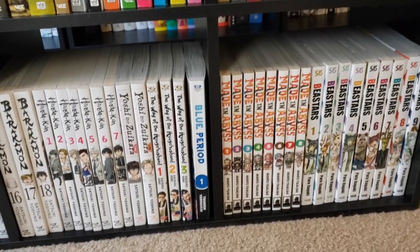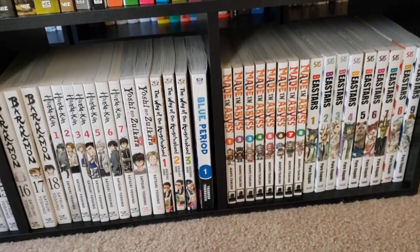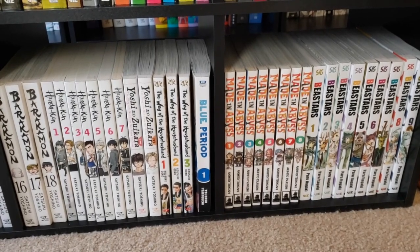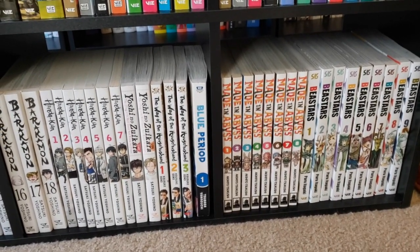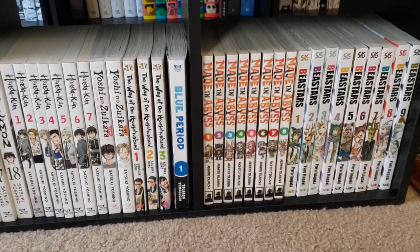Way of the House Husband 1-3. Still got to get volume 4. Great Yakuza comedy, episodic. So you can read a chapter, put it down, bring it back, and it's totally fine. So yeah, Blue Period volume 1.